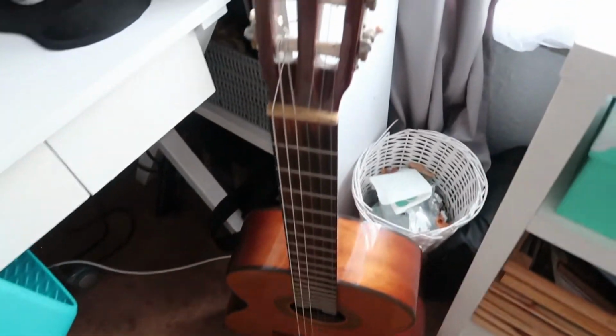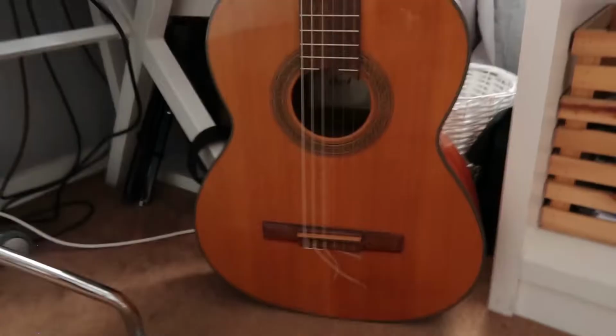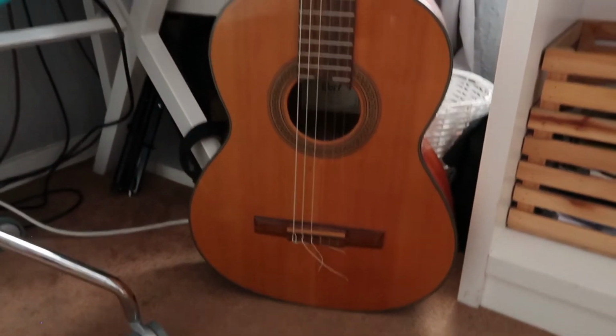Just next to that, I have my dustbin at the back. This is a PR package from a sneaker brand. I have my guitar. We recently got the strings redone on her. Her name is Ellie.